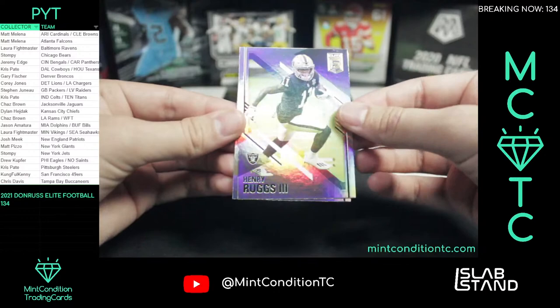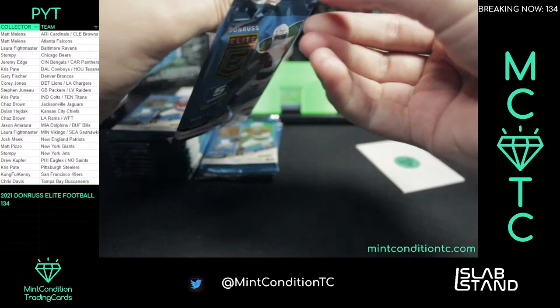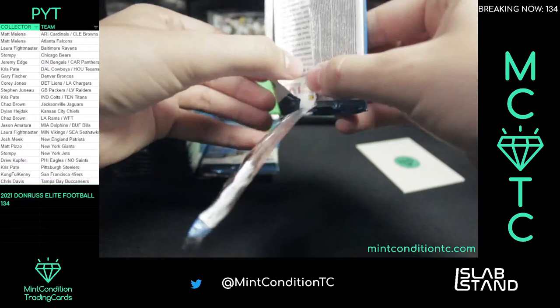Henry Ruggs. And then Terry Bradshaw. It did, Hedgie. It did. We did have a shorty, Patrick Mahomes. It was a gold foil. And Jim had the Chiefs. So we did see a Chief in Luminance.